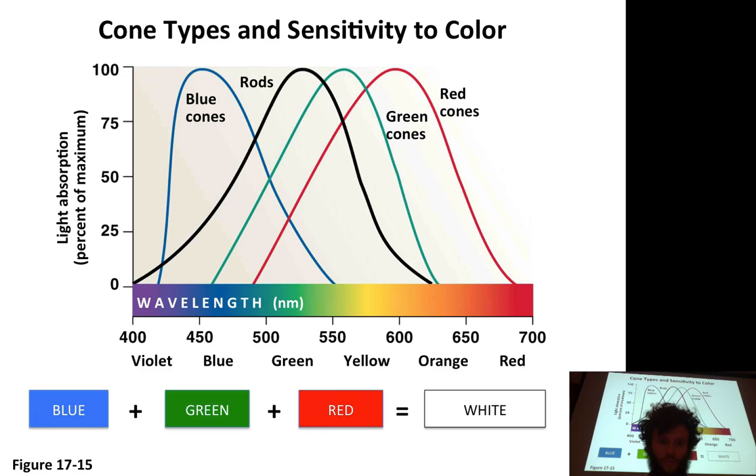And that's basically because there are slight tweaks in the structure of the opsin protein that are being expressed through those three different cones that are going to slightly modify the frequency of light that the 11-cis double bond in the retinal will absorb.